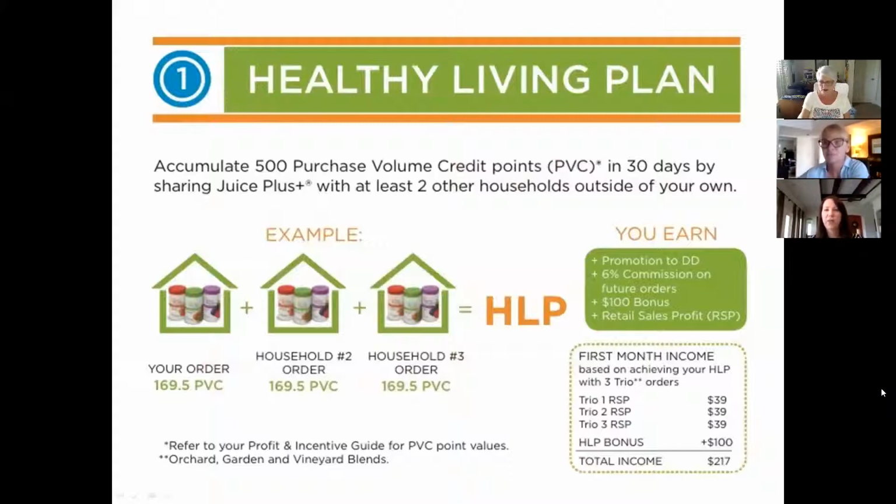Yes, I agree 100%. Sometimes we forget that. We get so excited, hey, you've got 60 days, but let's look at the date today. Let's get it done by this date. That way, you'll have a whole month earlier that you'll be earning that extra percentage.